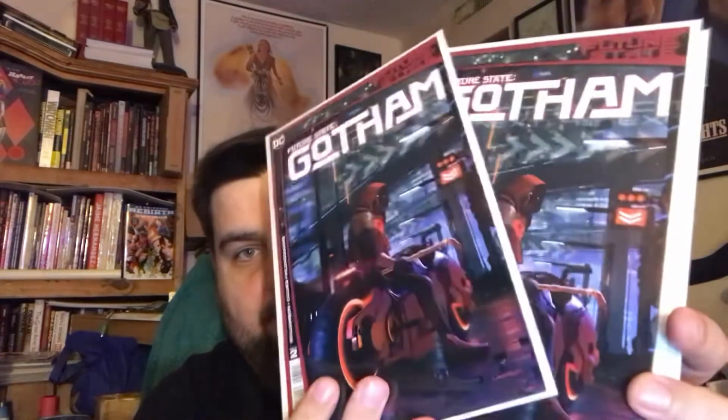Future State Gotham number 1. This is a cool book. It looks like manga on the inside because it's all black and white and it's done in a very, very manga style. And I do believe there's a first appearance in this book. Got 2 of those. Future State Gotham number 1, cover B. Obviously very manga influenced. Got 2 of those. Future State The Next Batman number 1. Got 2 of those.